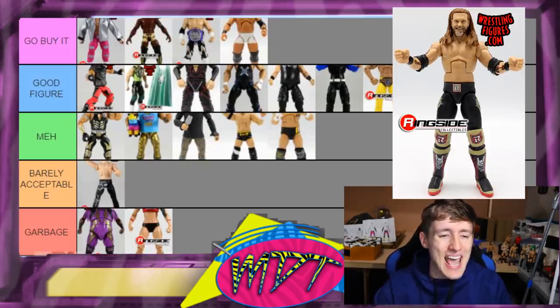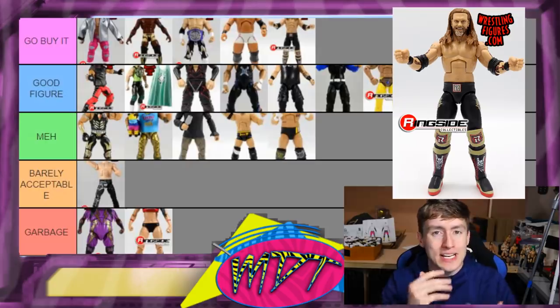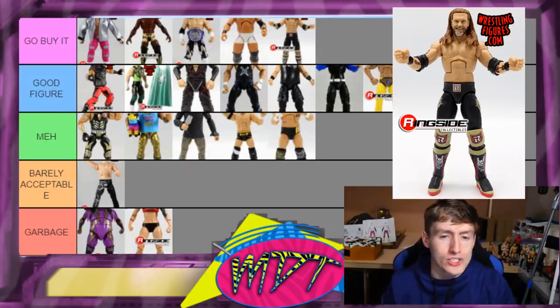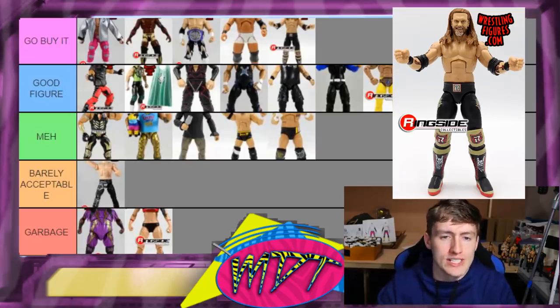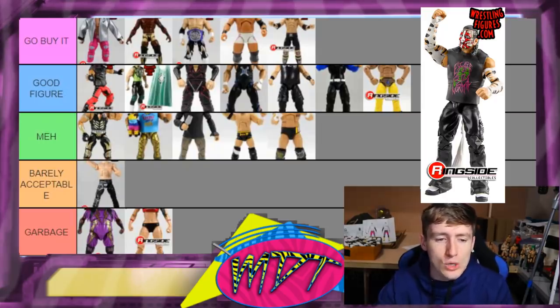Next up, guys, is Edge, and this is go buy it as well. The Elite 83 Edge. I actually purchased this the other day. It's kind of saddening because I'm not going to keep it like it is. Wink, wink. Guns N' Roses attire is what I like to call it. It just reminds me of Guns N' Roses. I look at the gear and think Sweet Child o' Mine, Welcome to the Jungle, Paradise City. Elite 83 Edge Chase variant. Really damn good figure. Really great attire. All the good things. Next up is Elite 84 Jeff Hardy.